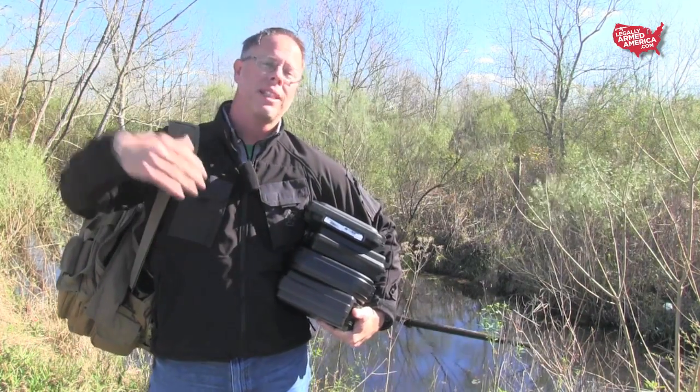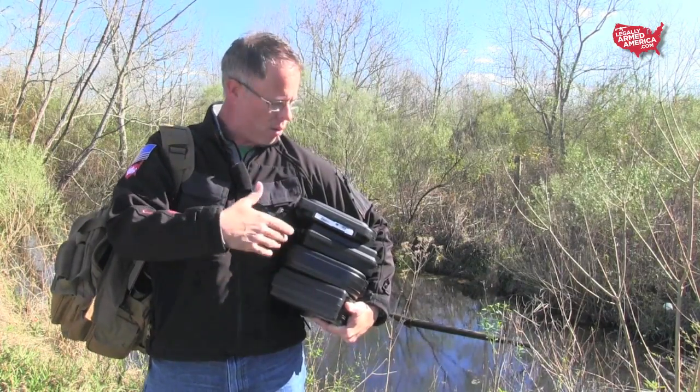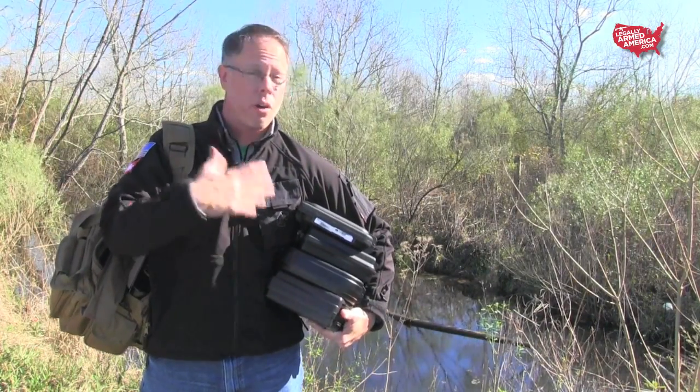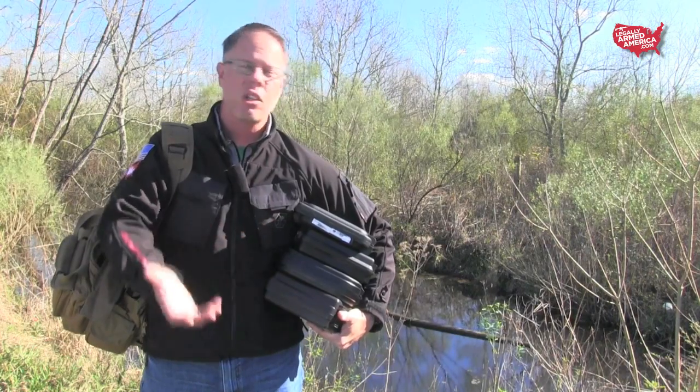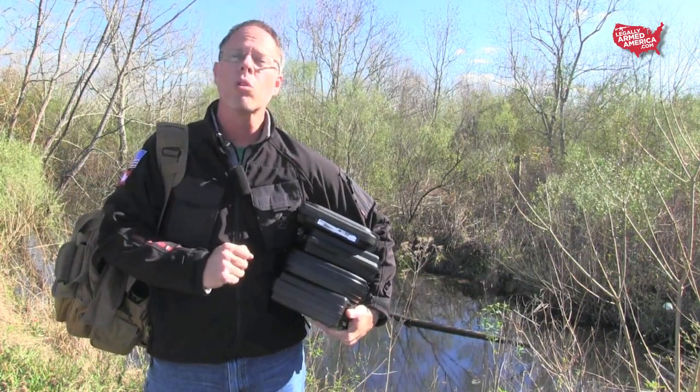What we're going to do next time is we're going to take these guys out to the range and we're going to fire each one of them. We want to see how they function, how efficiently they function. Are there any flaws, any hang-ups, any ejection problems, or anything like that, as well as accuracy out of the box. We're going to take a real close look at that.